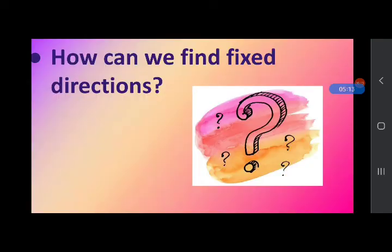Now answer, how can we find fixed directions? So to find fixed directions, we need to find something fixed like east, west, north or south. For example, if we know north, we can know that the opposite side will be south, right side is east and left is west. So we can find other directions if we know one fixed direction like east, west, north or south.